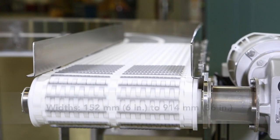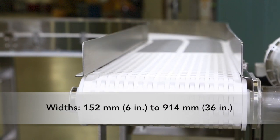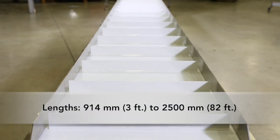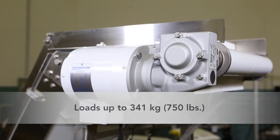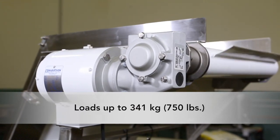Aquagard 7350 series conveyors are available in widths from 152mm to 914mm and lengths between 914mm to 2500mm, and can handle loads up to 341 kilograms.